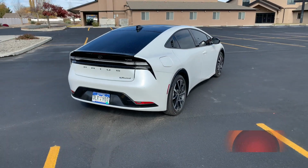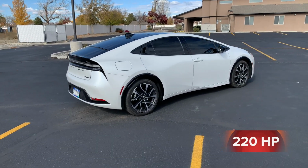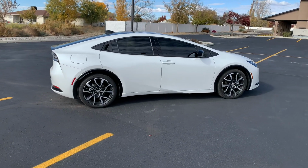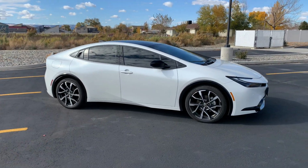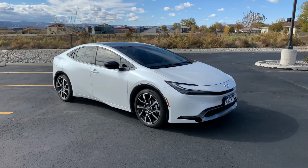It has 220 horsepower out of a 2-liter 4-cylinder mated with the electric motors. It does have a CVT transmission, and it is front-wheel drive. It does have a seating capacity of 5, and honestly, it looks nothing like the old Prius. So, let's dive into the bigger details.